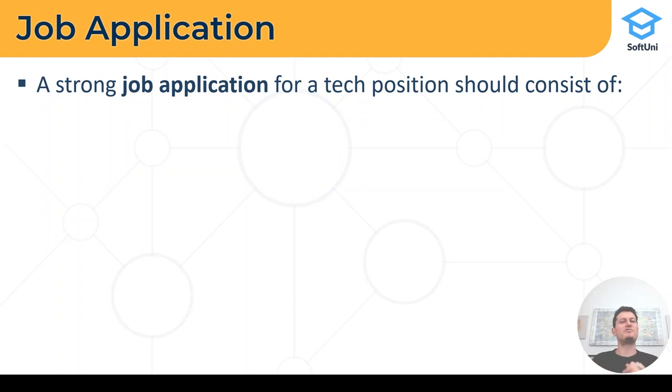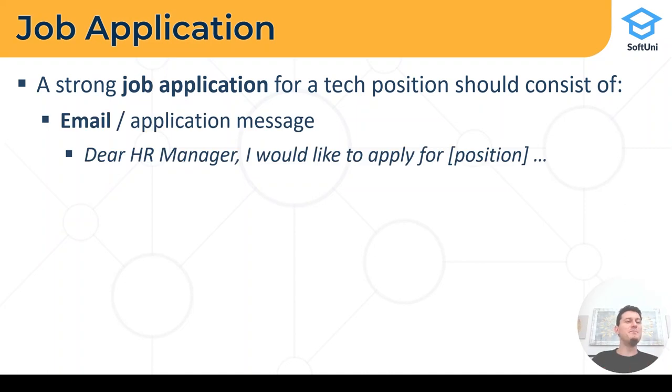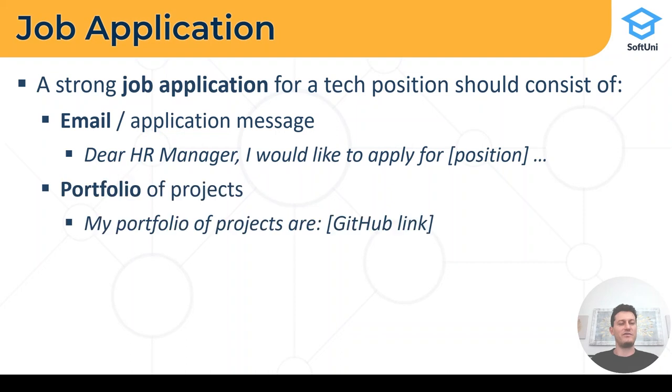A job application for a tech position should always consist of the following assets. The first is the email application message. It should be something like, dear HR manager or dear Mr. Todorov, he's the person who has posted the job offer. I would like to apply for a junior Java developer position in, for example, VMware Austria, because I have related experience to what you want and I have graduated this and this and this and I have certificates like this.